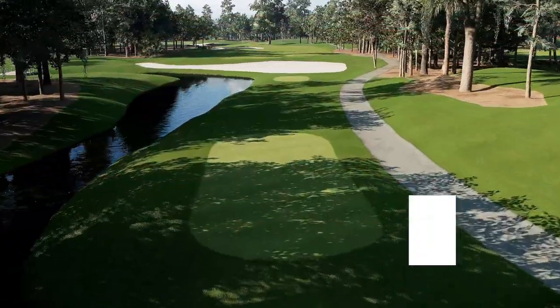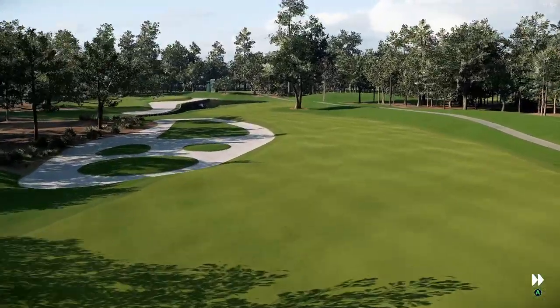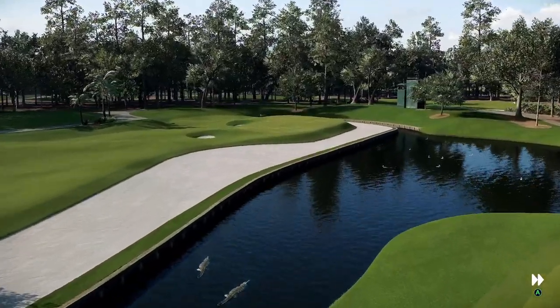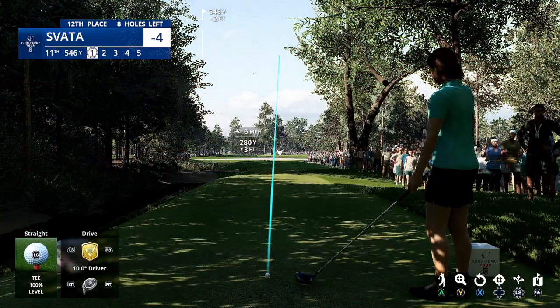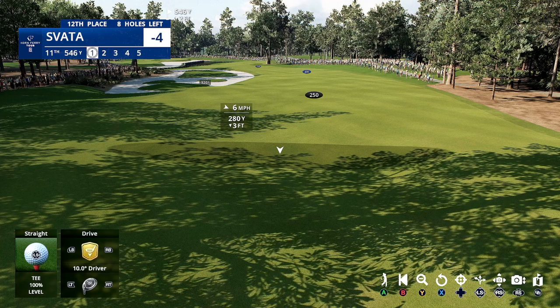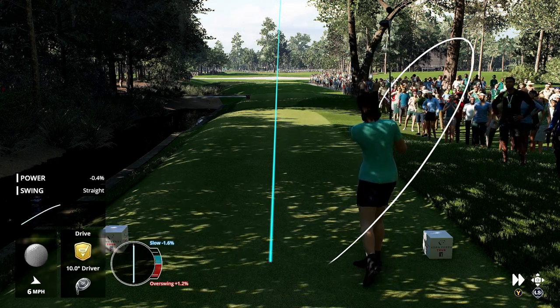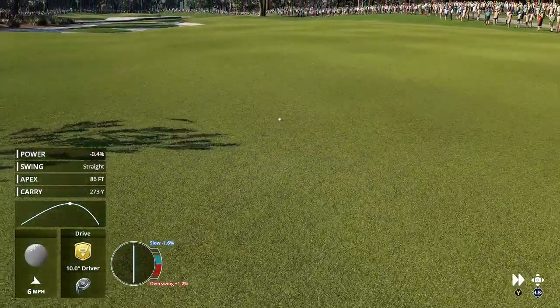Hole number 11, 558-yard, par 5. Frank, players in attack mode here. Yeah, just try and blitz it down there. There are other bunkers on the left to consider, but really, with that much fairway, this is a green light opportunity. Yeah, that's a nice swing, and the result is going to be a tee shot that is set up just fine.